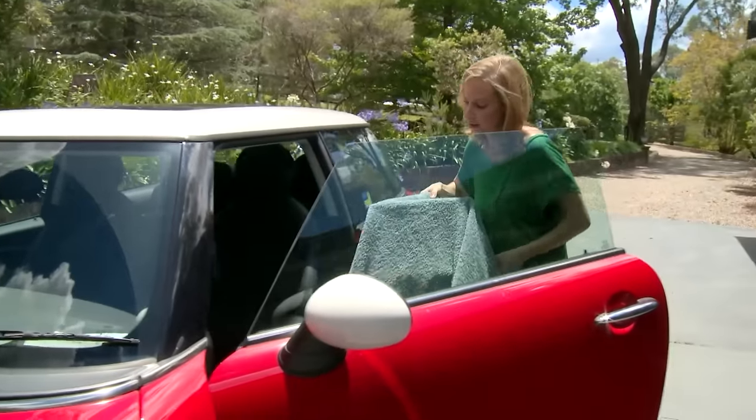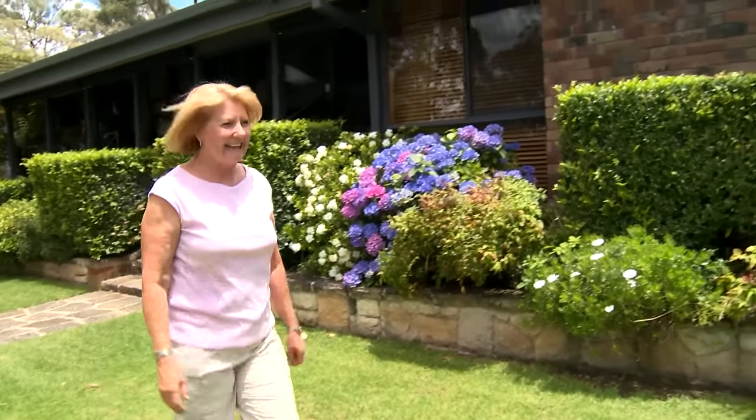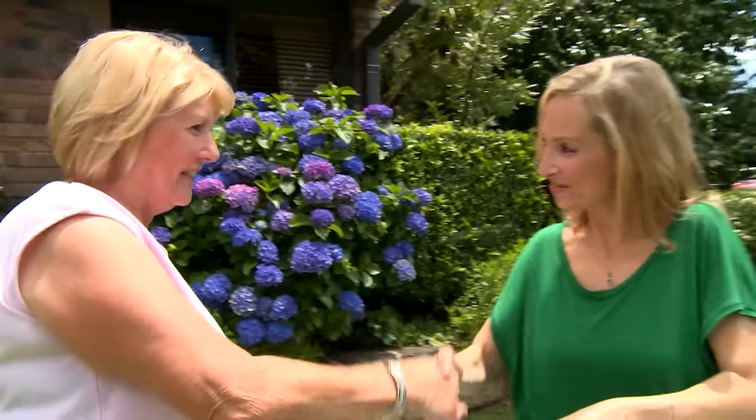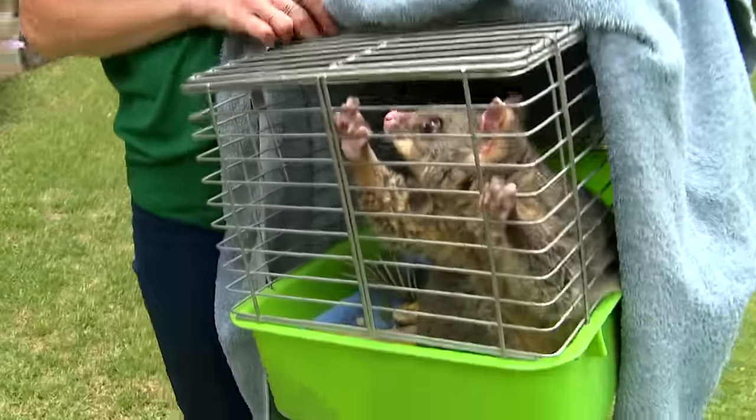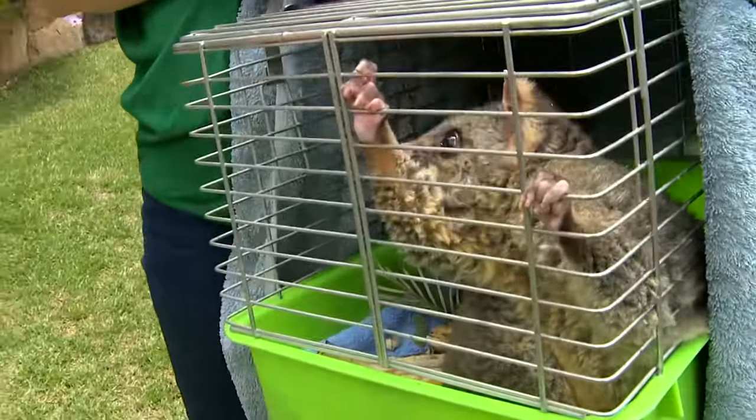Look where we are. Hello. Lovely to meet you. Nice to meet you as well. And this is Patricia. I'm here in Mulgoa, which is in the Lower Blue Mountains, and I'm at the home of a carer called Pam. She works for Wires, and she's actually got an aviary here where Patricia's going to complete the last little bit of her rehabilitation.